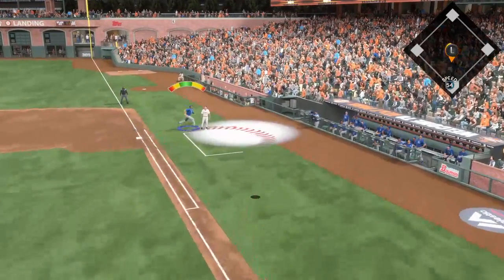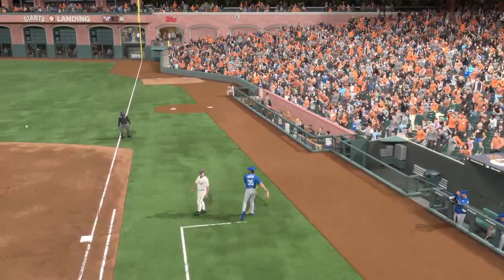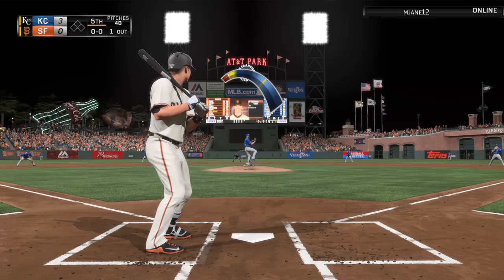Now a swing and a ball popped high in the air over toward foul ground. And he's retired here, 1 away. Kelby Tomlinson is at the plate now. Flied out in his first at-bat.